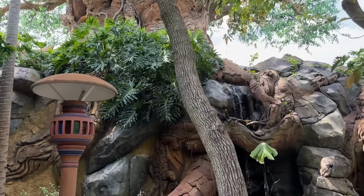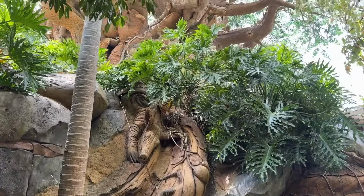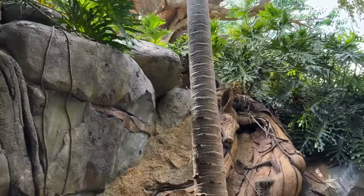And check out animal carvings that you can only see when you go under the Tree of Life. You can only see these animals from underneath. See, there's an armadillo, right? Armadillo right there.